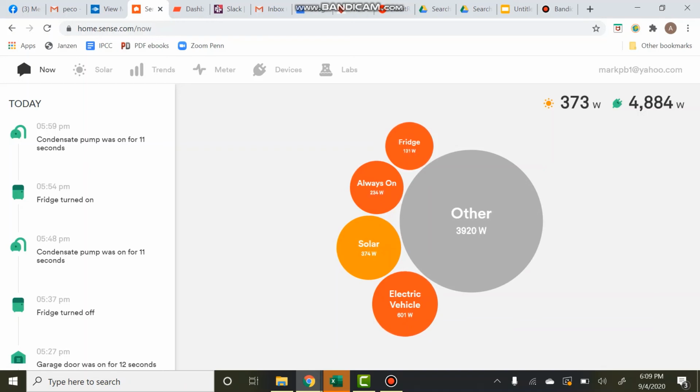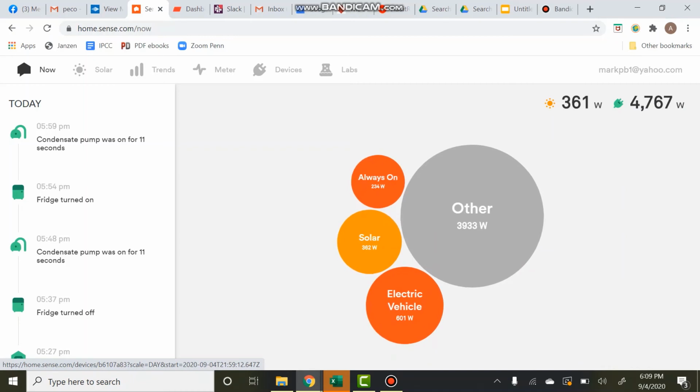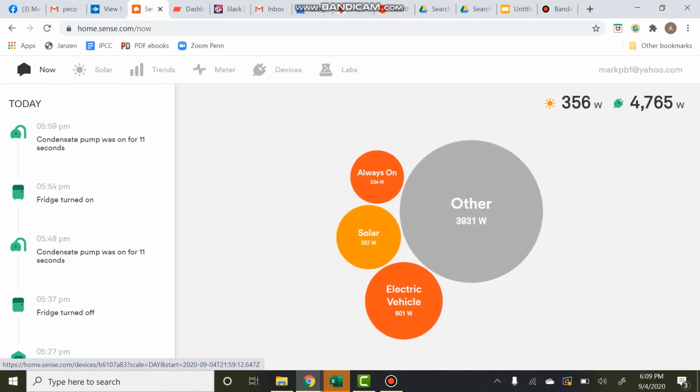And what you can see is that this system has learned, we didn't input any of this information, it learned from electrical signatures from every device in our home where those devices are, and it can tell you minute by minute when things turn on, when things turn off. Right here's our fridge condenser turning on. It turned off a few minutes before that. It knows that our electric vehicle is plugged in there.